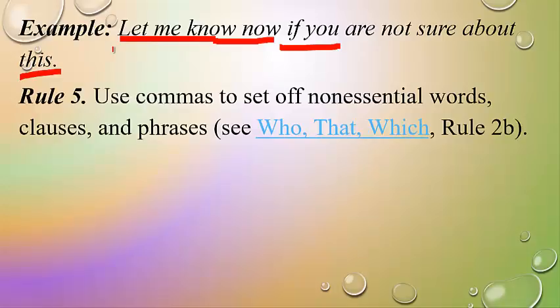Rule 5. Use commas to set off non-essential words, clauses and phrases. I mean the words or the clauses and the phrases that are not essential, I mean they are clear, we understand them already, but we just use them to give more idea or to give more information. But the information is of a type that can be omitted without the loss of meaning. So those are called non-essential words.